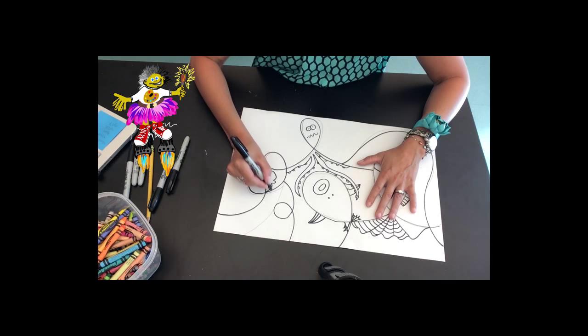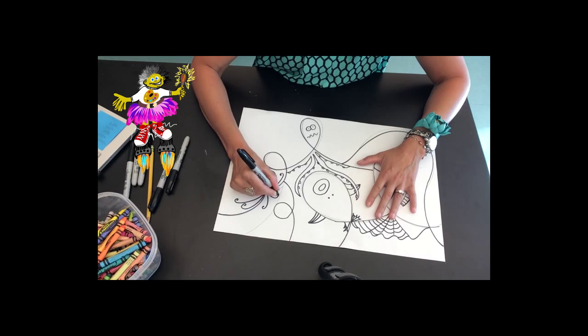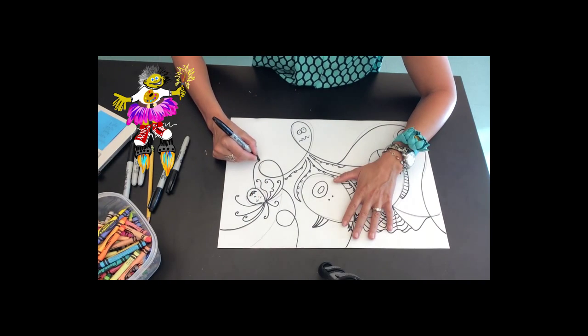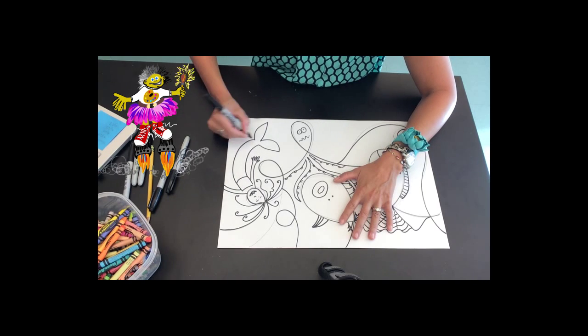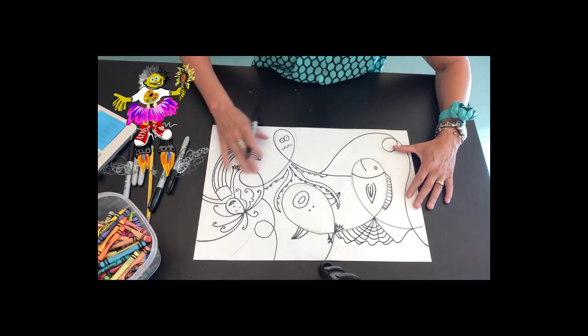I see something over here that could look like hair. Ooh. So there's my hair. That's cool. Wow. She has long hair. That's a good mermaid, Miss Crane. Thank you, Eddie. There's my mermaid.